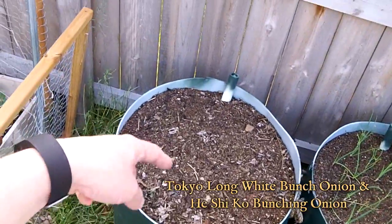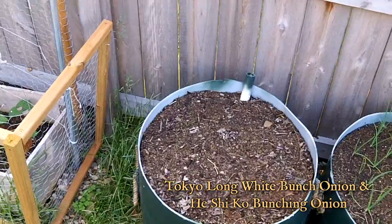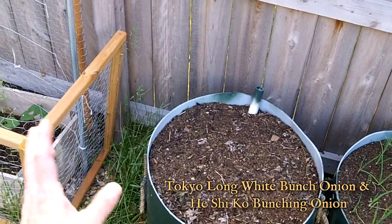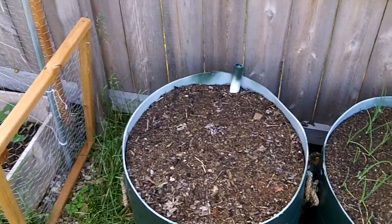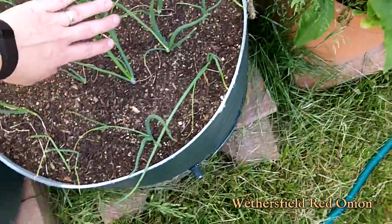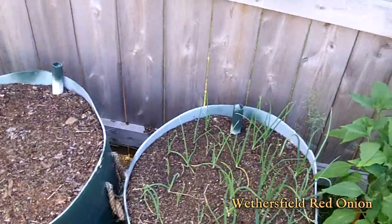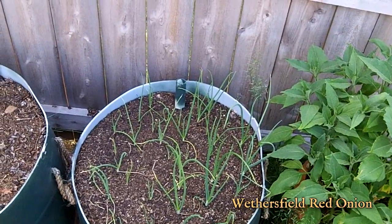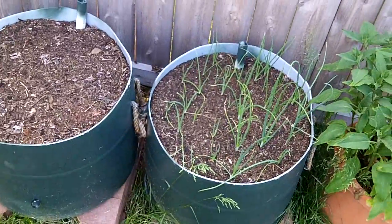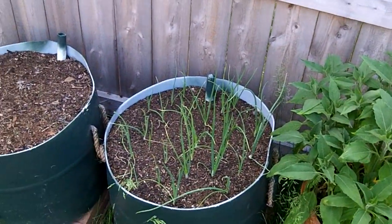This particular barrel I'm going to turn into a perennial barrel with green onions. I've got some Hishiko on one side and Tokyo Long on the other. They'll intermingle and have a good time. These are the onion starts. You can see they're doing great despite the cold weather that we had right at the beginning. They're getting large. We'll see how they do. They've got the chives here, and then they're going to produce a red onion bulb that's going to be about that big and very flat. It's a flat red onion.